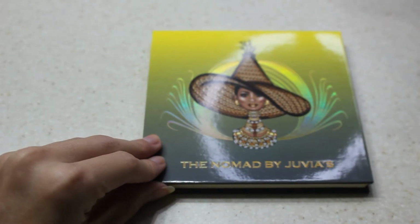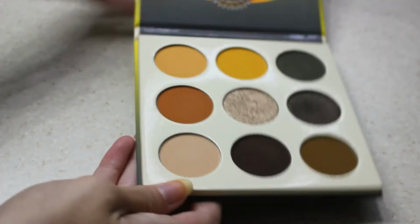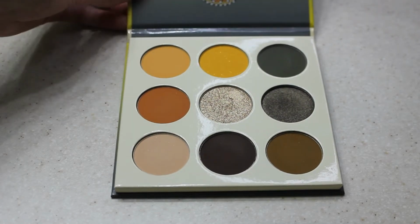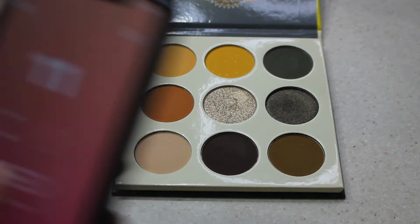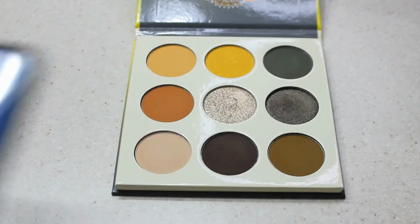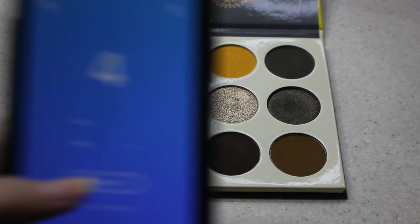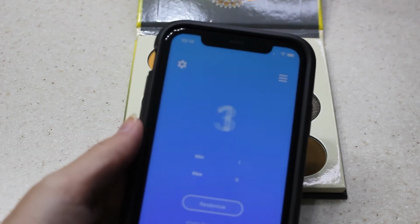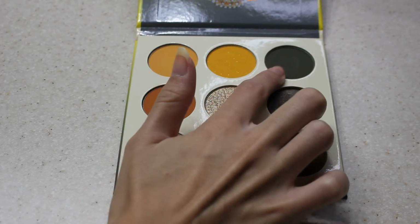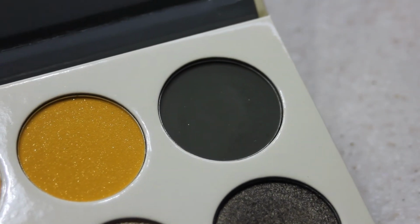The next palette up is my Nomad palette by Juvia's Place. And here is what this one looks like on the inside. So this one has 9 shades, so I'll randomize 1 to 9. And we get number 4. So number 4 has already been in this project, so I need to re-roll. And we get number 3. So 3 is this shade right up here. And here is what this one looks like up close.